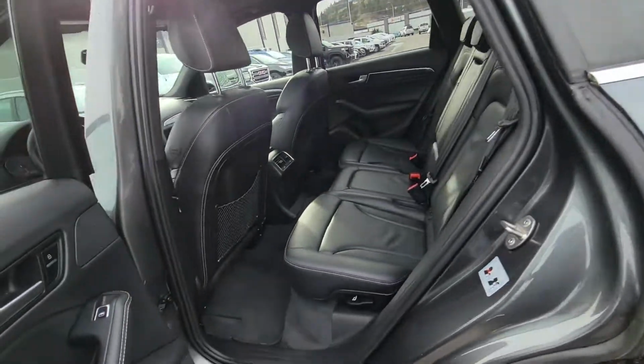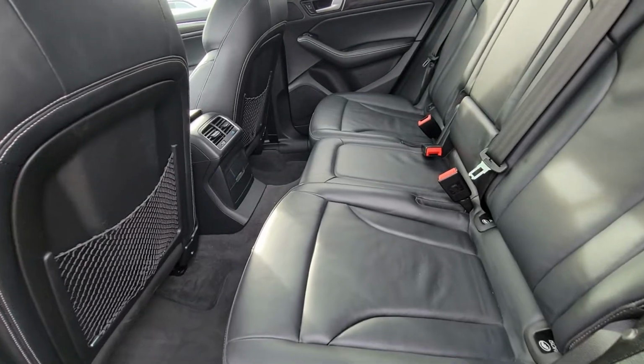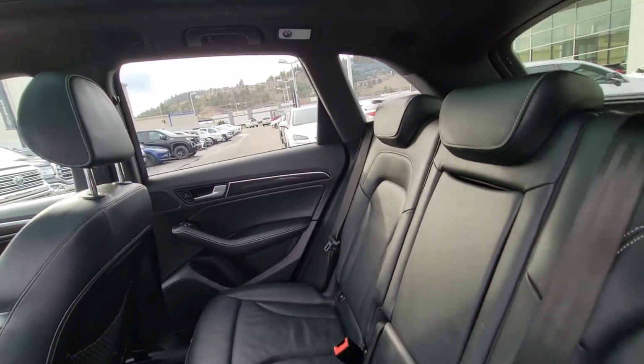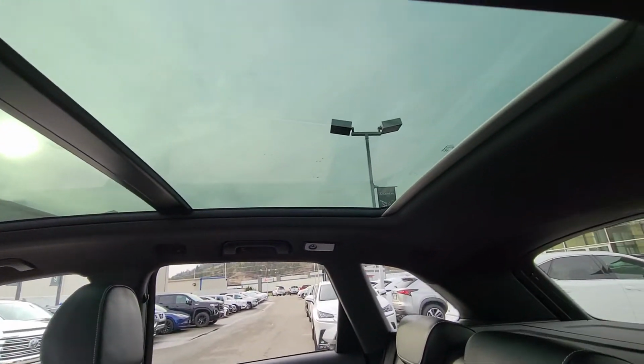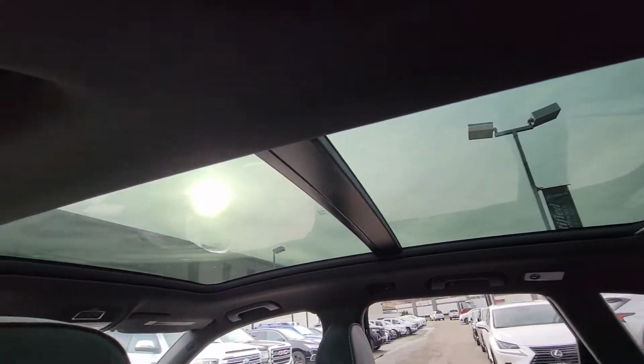Nice black leather on the inside. Back seat's in really, really good shape here. No odor to the vehicle as well. I'd like to point that out. Doesn't look like there's any pets or smokers in here. Nice panoramic moonroof there.